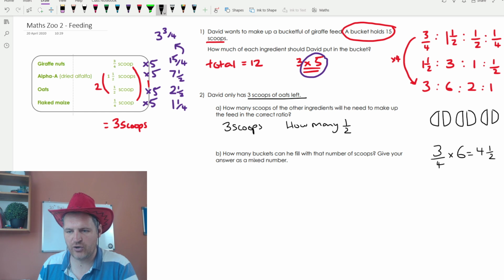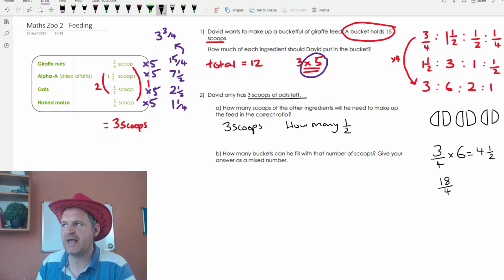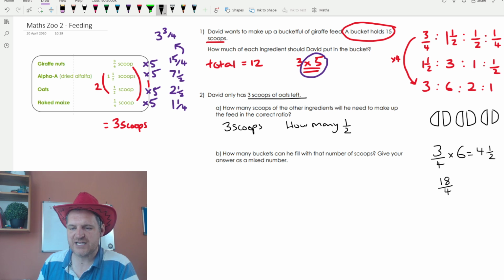I'll show you where I got that. 3 times 6 is 18/4. When you're multiplying whole numbers by fractions, just times the top numbers. If you're lost on this, go back to our lesson on multiplying fractions. You can always turn a whole number into a fraction by putting it over 1. So 3 times 6 is 18. 4 makes 18 over 4, which is 4.5. So that's 4.5 scoops of giraffe nuts.